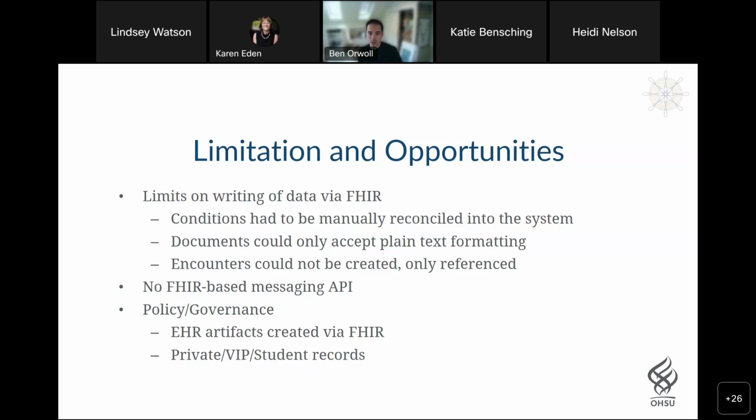Another major limitation is that encounters cannot currently be created via FHIR. Every other piece of clinical data written into the system must have an associated encounter. And this left us forced to use a workflow that creates an encounter when each patient is invited to use the tool. It works, but it currently limits our ability to open up this tool on a completely public, invitation-free basis. And as I mentioned, there's currently no FHIR-based method of sending messages in our EHR.